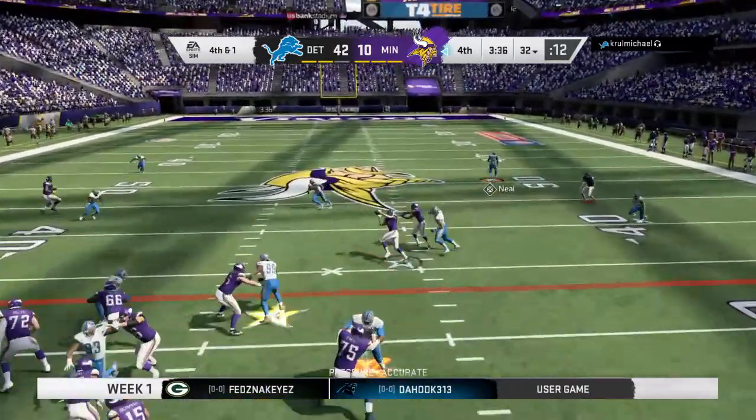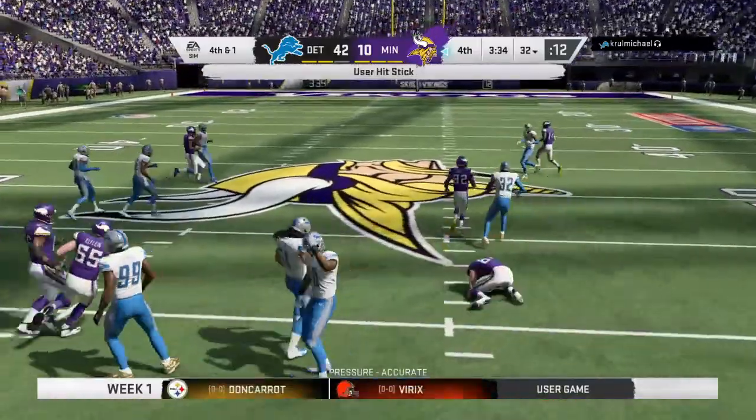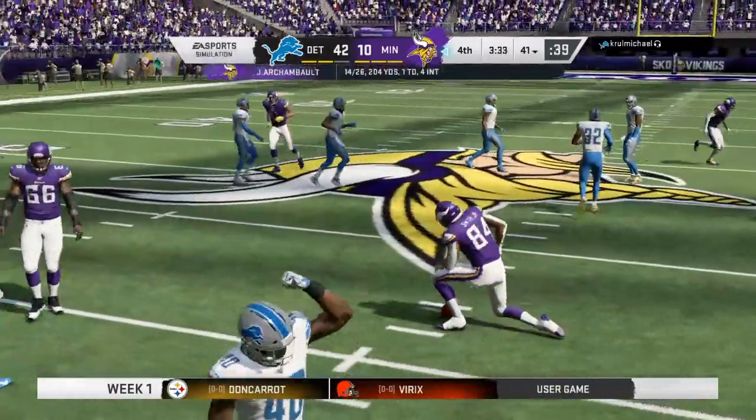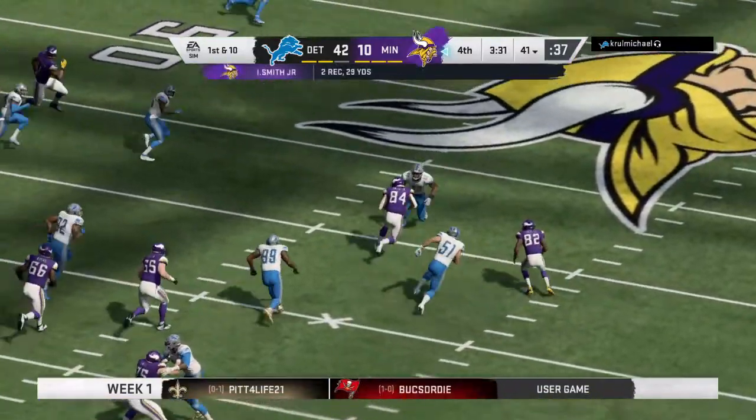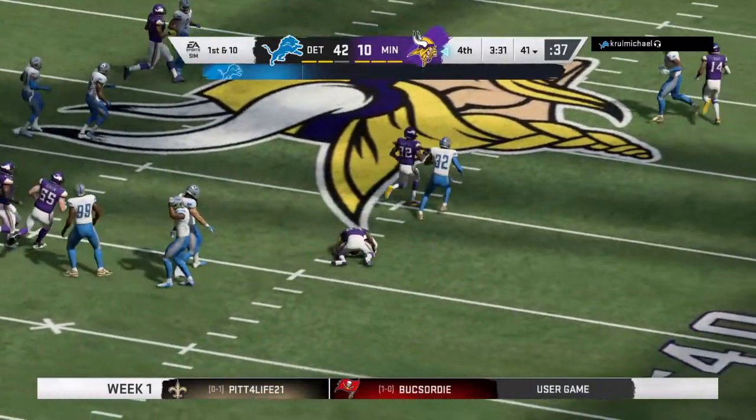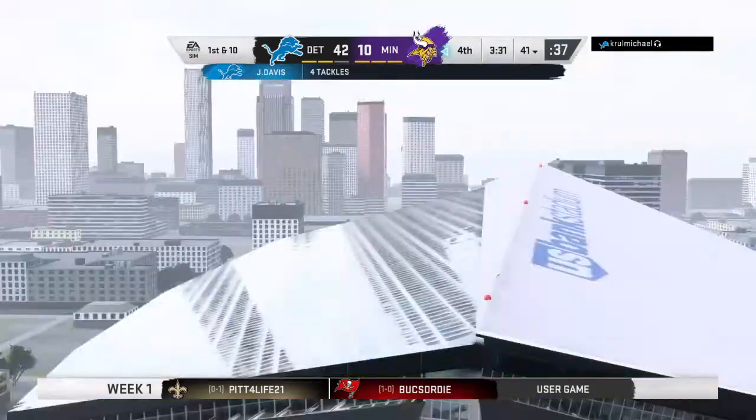As expected, they're going for it to keep the drive alive. And that's caught by Smith. And he will be knocked down hard, but he will have the 1st down. No reason not to try it there, and they do indeed convert on 4th.